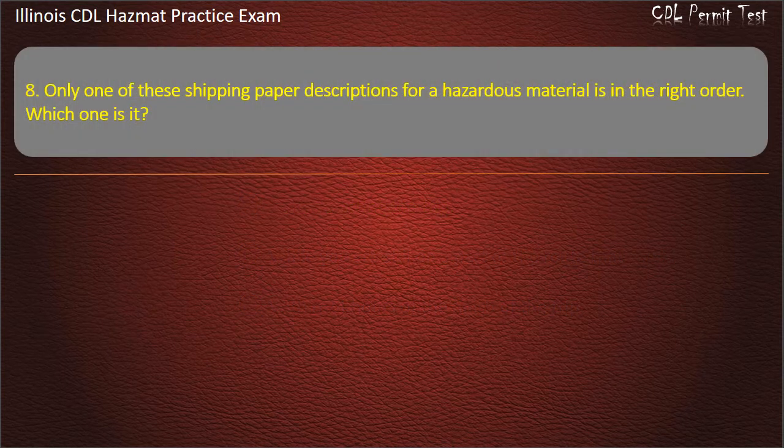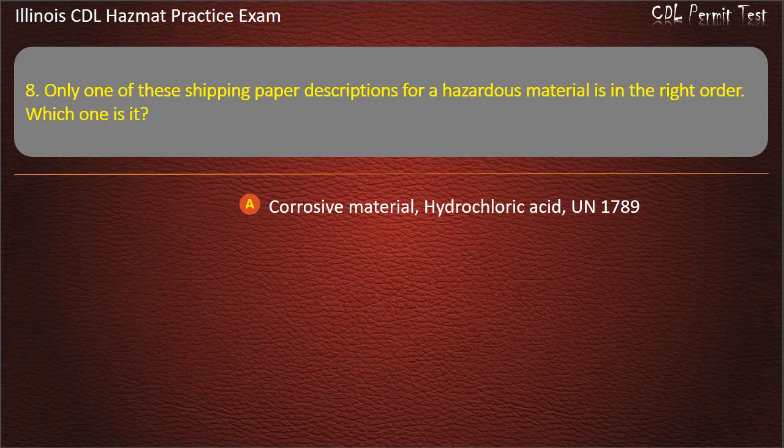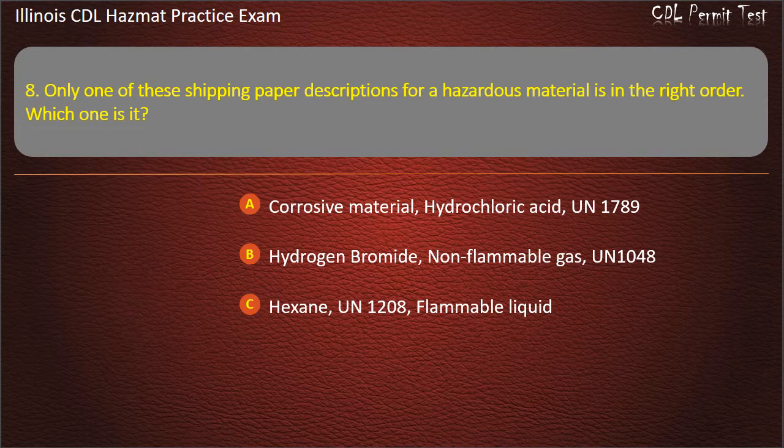Question 8. Only one of these shipping paper descriptions for a hazardous material is in the right order. Which one is it? Corrosive material, hydrochloric acid, UN 1789. Hydrogen bromide, non-flammable gas, UN 1048. Hexane, UN 1208, flammable liquid. Answer. Hydrogen bromide, non-flammable gas, UN 1048.